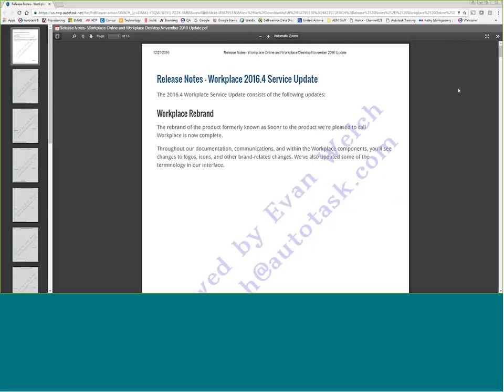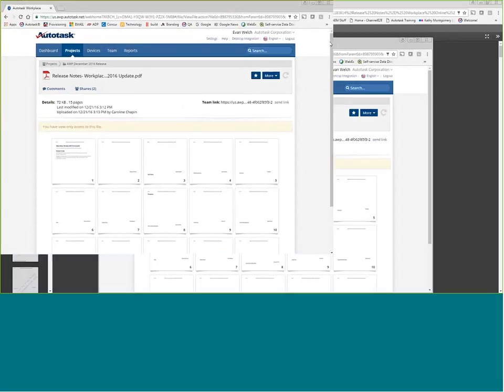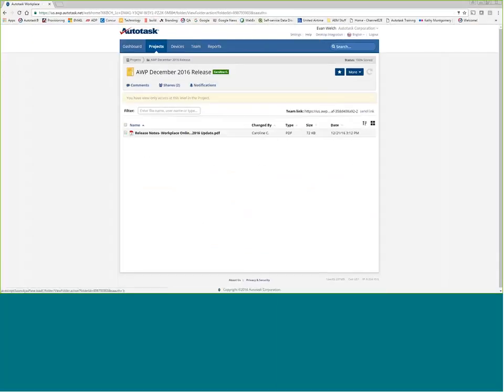And what you'll see is when I come in here to the actual document itself, the options to download are gone. I can comment, I can view, can't download, can't interact with it, can't go to previous versions.